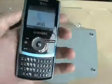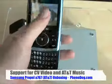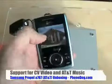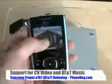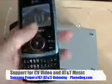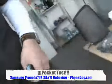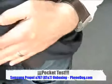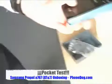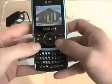All in all, it's a plastic phone, but it's got a little bit of heft to it. Doesn't feel cheap. Pretty good slider action. You like it when the slider is not hard to push, but then when it's open or shut, it stays that way. This feels pretty good. Definitely pocketable. Still a pocket test here. Yeah, I think it's pocketable. And we'll go back, we'll hit that CV button again.